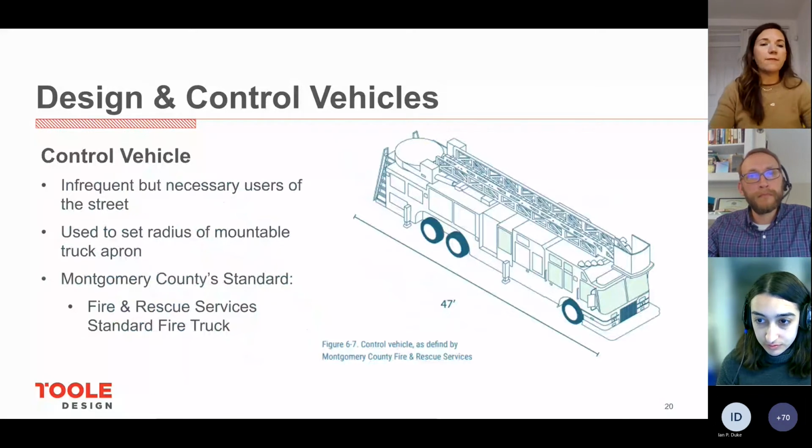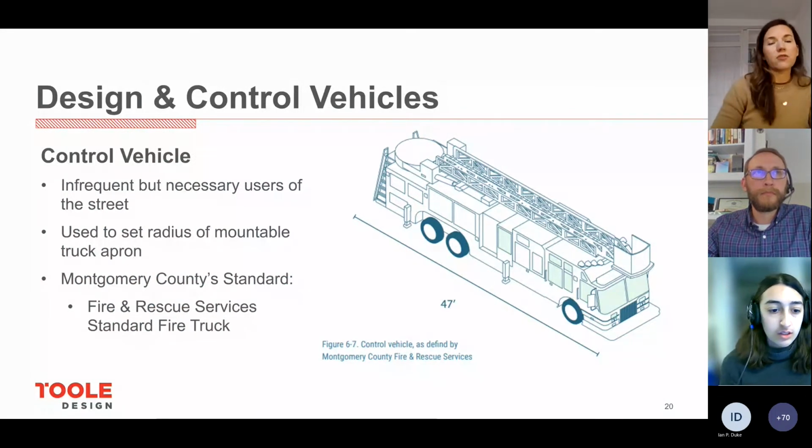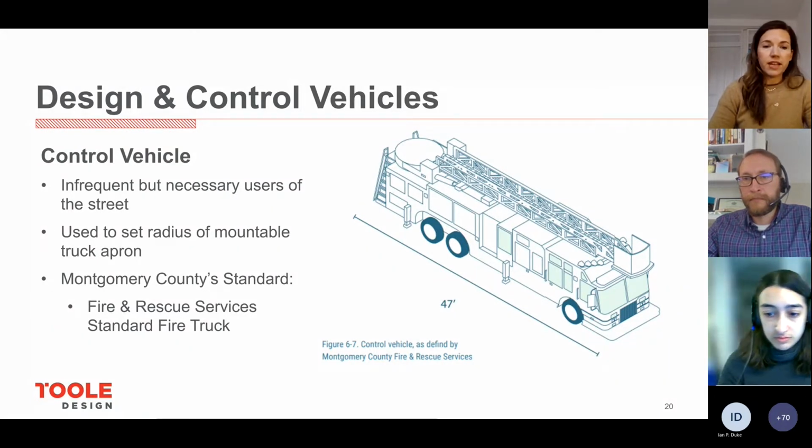This is going to be an infrequent user of the street, but it's going to be critical and necessary that this vehicle can maneuver through the intersection that you've designed or created. And this is used to set the radius of the mountable truck apron. And in Montgomery County, the standard control vehicle is the Fire and Rescue Services standard fire truck.